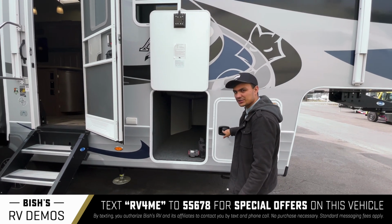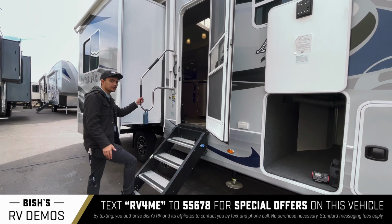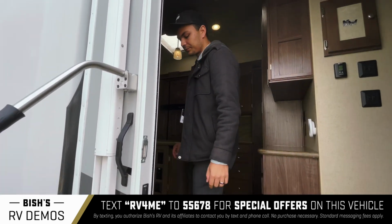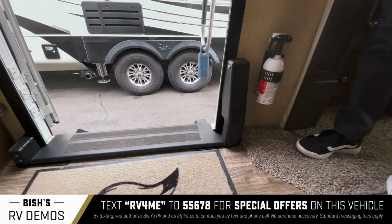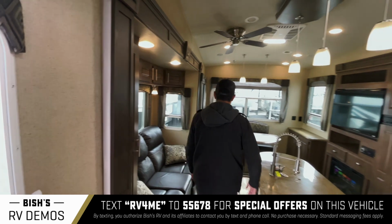You got the slam latches. It has the full auto leveling system. You get the solid steps right here coming up into the rig. This has a little shock right here. That shock is going to bear all the weight of the step when you lift it up into the doorway. So that's super helpful. Anybody can lift that up.